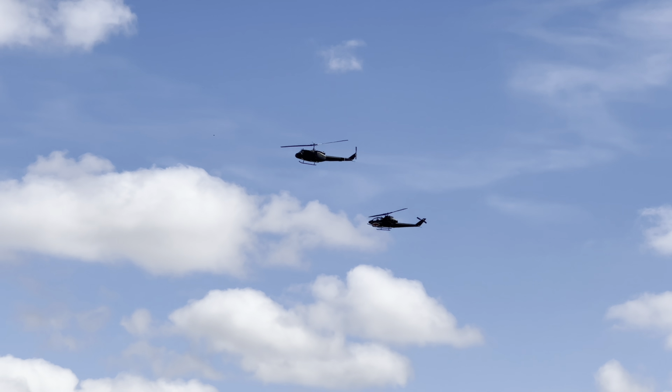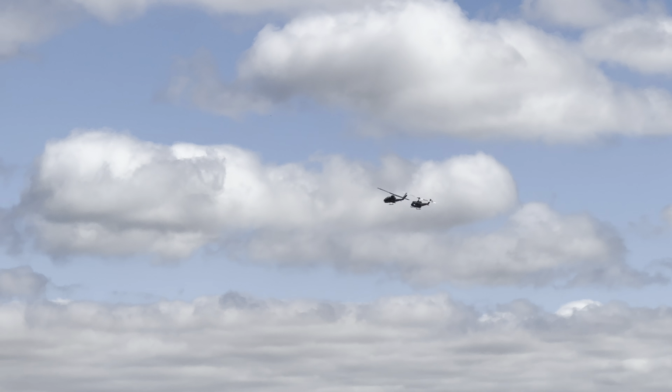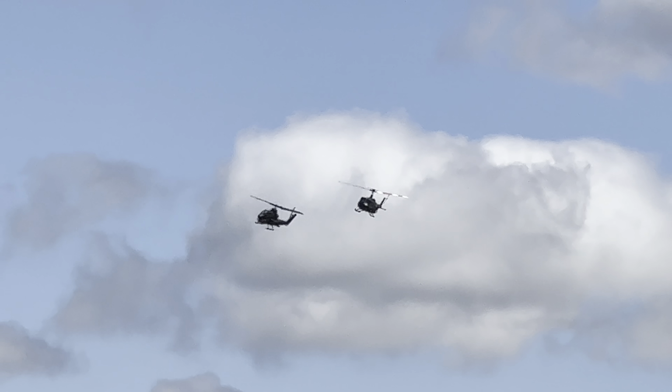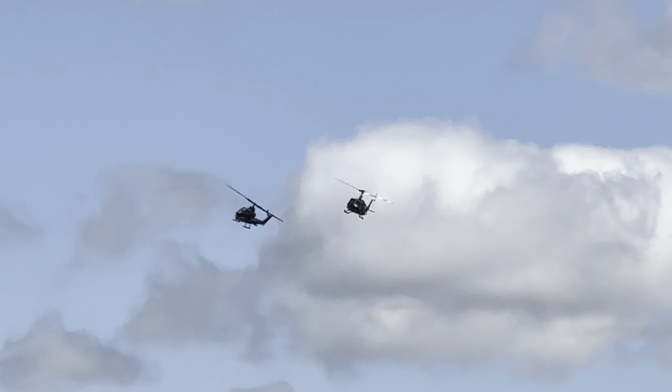The two aircraft were built by the same company. The UH-1 Iroquois had three major functions and roles during the Vietnam War. One was as a troop carrier, another as a gunship, and another to test out the emergency.